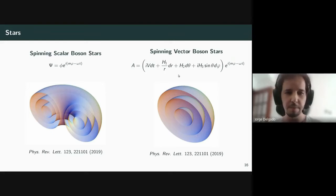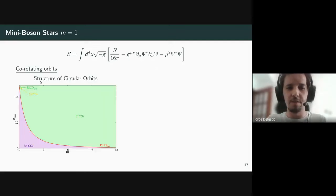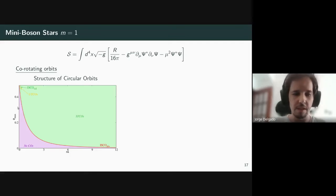So regarding the spinning scalar boson stars, I'll consider first the mini boson star case, where the azimuthal harmonic index is equal to 1, and they are the solution of this action. So let's first look into the structure of circular orbits for the co-rotating case. So here what I show you is the maximal value of the scalar field as a function of the radial coordinate. We do this because this way each horizontal line corresponds exactly to one solution.